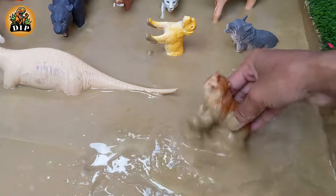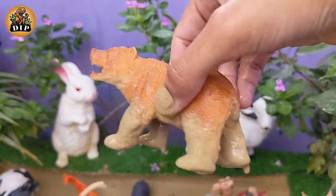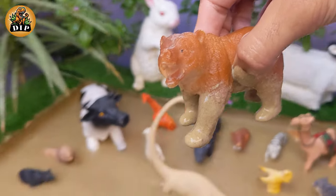And the next animal is bear. The first bear was the dawn bear, which was alive around 10 million years ago.